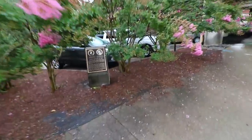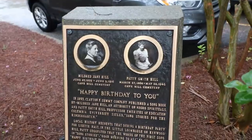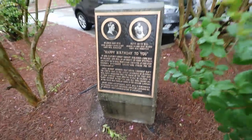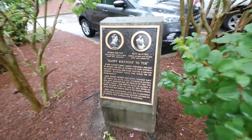Now here's an interesting thing hiding in the bushes. There's a plaque. This is the home site of these two ladies, Mildred Jane Hill and Patty Smith Hill, the writers of Happy Birthday to You. Since then, their song has been acquired by an evil corporation who will sue you if you sing it at someone's birthday party.